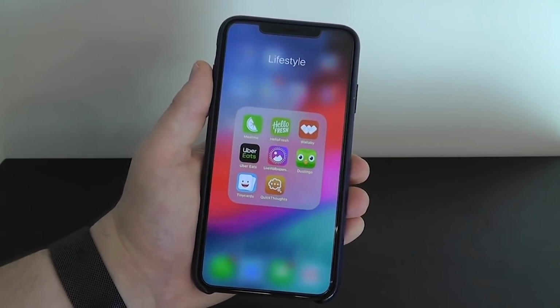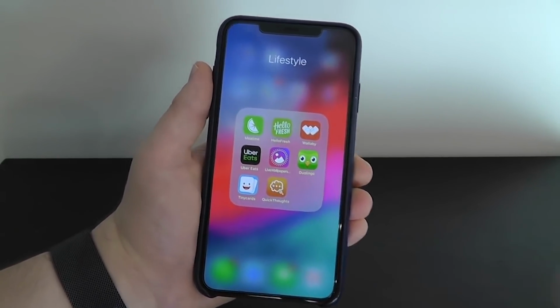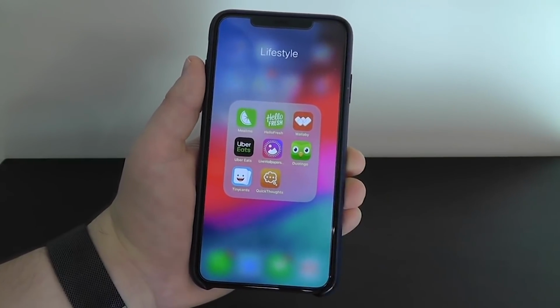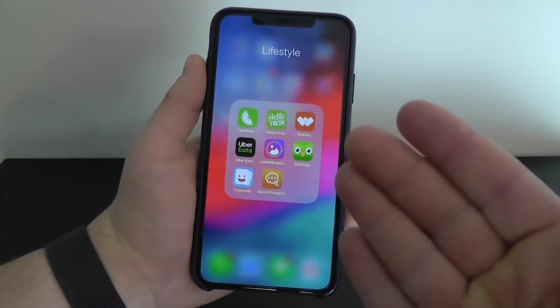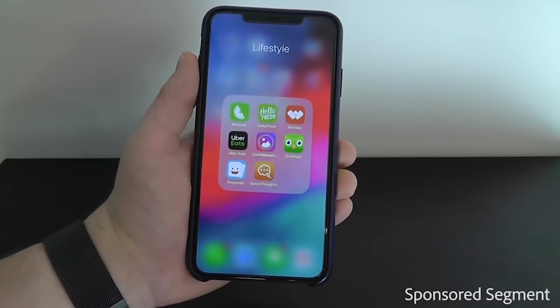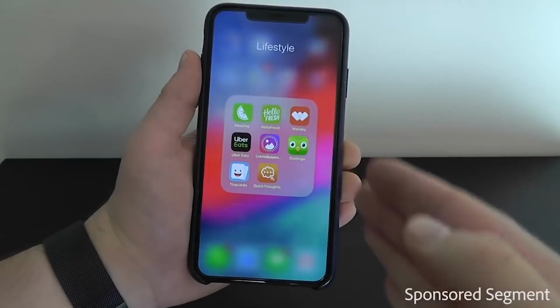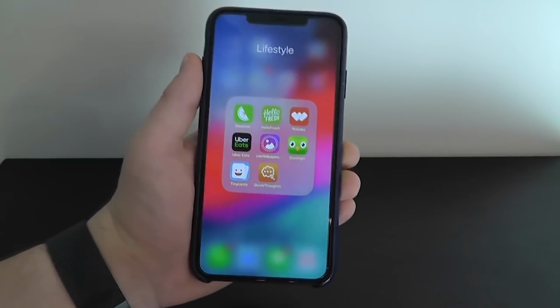Now, the next app I'm going to show you is in Lifestyle because it allows you to earn rewards just by taking simple surveys on your phone. So you can earn cash, iTunes gift cards, Amazon gift cards, PayPal cash, just by taking simple surveys. It's called Quick Thoughts. They've already given out over $14 million to their members, and I'm going to show you exactly how you can use this application to start earning money on your phone.